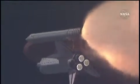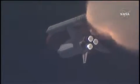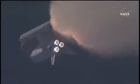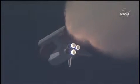At liftoff, the fully fueled shuttle, boosters, and external tank weighed 4.5 million pounds. The total thrust at launch was 6,425,000 pounds. 1 minute 33 seconds into the flight, Endeavour flying at 1,900 miles per hour, 17 miles in altitude, and 16 miles downrange. All systems continue to function well.